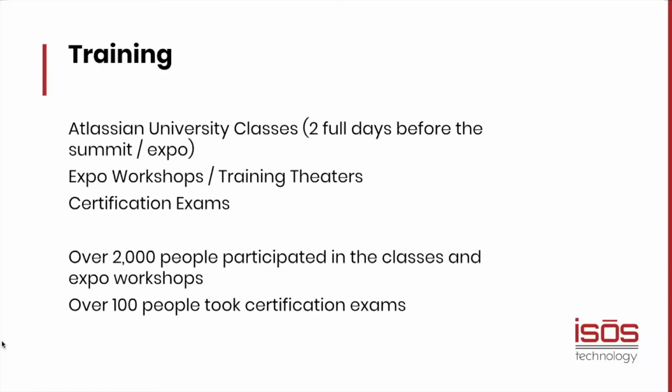We had over 2,000 people participate in the classes and in the expo workshops, and over 100 people took their certification exams. Unfortunately, I can't tell you how many people passed, but that was a pretty impressive participation, especially when you consider that the attendees at the expo were 5,000. So almost 40% of the attendees participated in either the classes or the expo workshops.